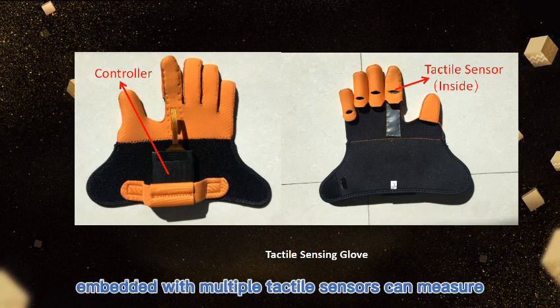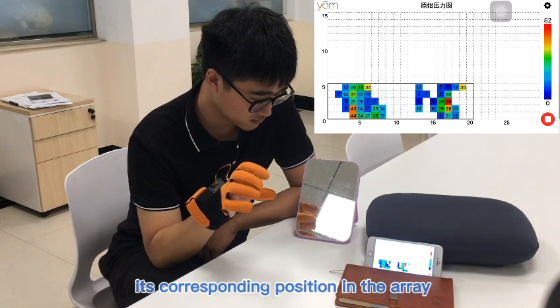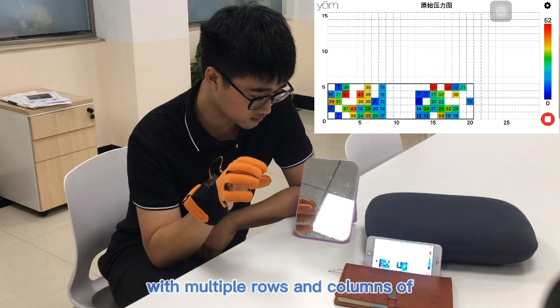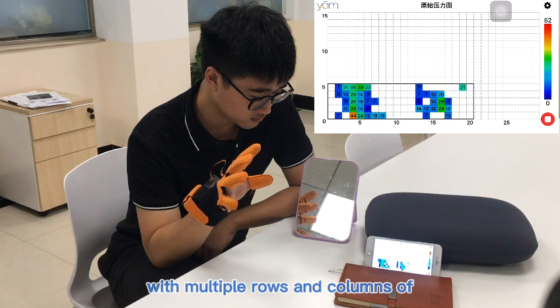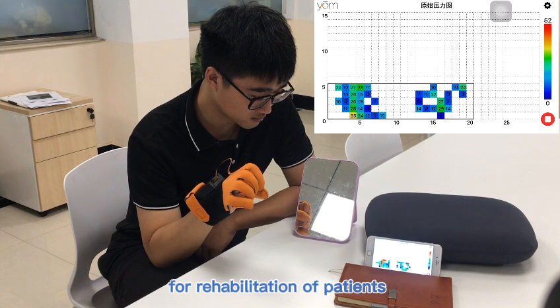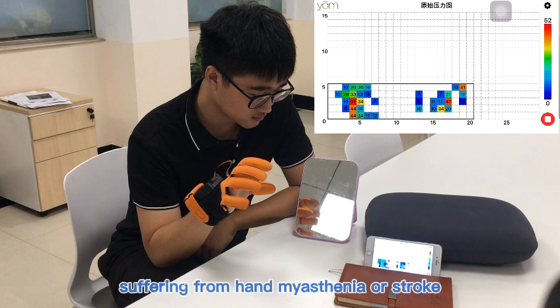The tactile sensing glove, embedded with multiple tactile sensors, can measure the applied pressure of each sensing point and its corresponding position in the array. Its pressure sensing layer is constructed with multiple rows and columns of piezoresistive sensing points. This can be applied on active sensing glove for rehabilitation of patients suffering from hand myasthenia or stroke.